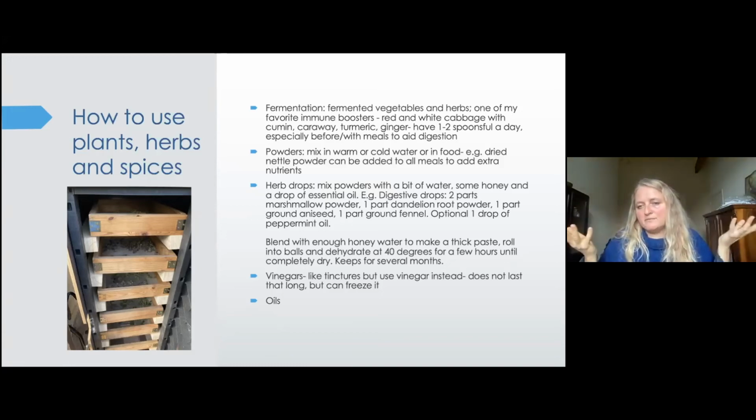And it's wonderful. It keeps overnight, and you can take it with you if you're traveling or if you're going anywhere and you have maybe digestive issues, or you can make an immune one where you put some of the antiseptic herbs in them, and then you can eat those. It's a bit like in Tibetan medicine, for example, where they also use powdered herbs in Ayurveda and so on. Vinegars is a bit like a tincture, but you use a vinegar instead.